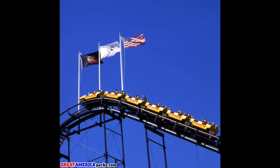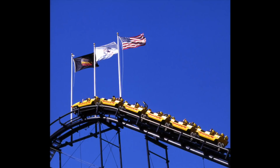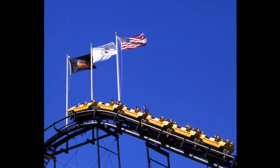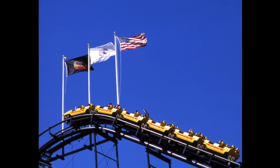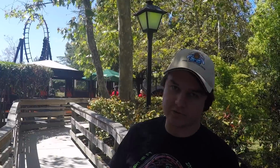When the ride originally opened, 3 flags were flown at the top of Demon's lift hill: the Demon logo, the Marriott's Great America logo, and the American flag. So the Demon at Great America is special for a number of reasons. For one, it was built right here in our backyard in Mountain View, California, which is just across the bay from where we are right now.